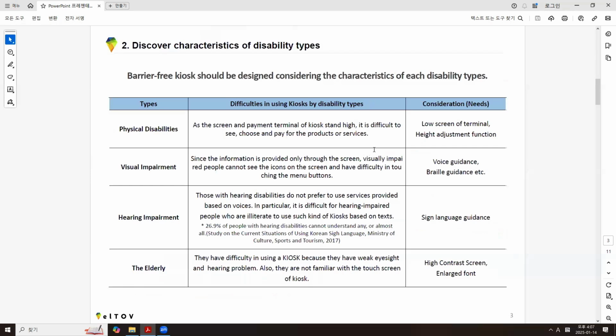To develop a barrier-free kiosk, first of all, we have to discover the needs of each disability type. From the perspective of physical disabilities, as the screen and payment terminal of the kiosk stand high, it is difficult to see, choose, and pay for the product or service. So they need a low screen. In the view of visual impairment, since the information is provided only through the screen, they can't see the icon on the screen and have difficulty in touching the menu button. Therefore, voice guidance will be helpful.